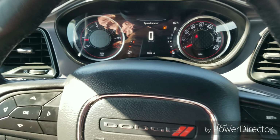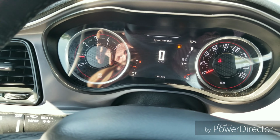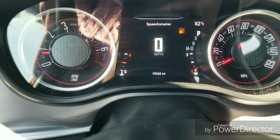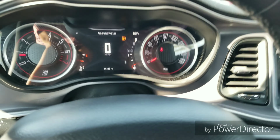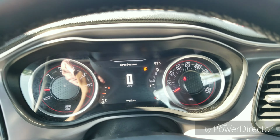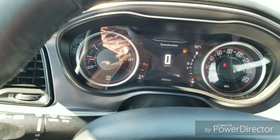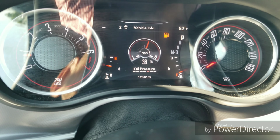Okay, so now let's get into the gauge cluster first and then the infotainment system. So I'm a really big fan of this gauge cluster. I think it's laid out really nice. It looks sporty, but it also is very simple, which is a really good thing. It's not super confusing. This middle screen here is digital, so you can change between several different things here.